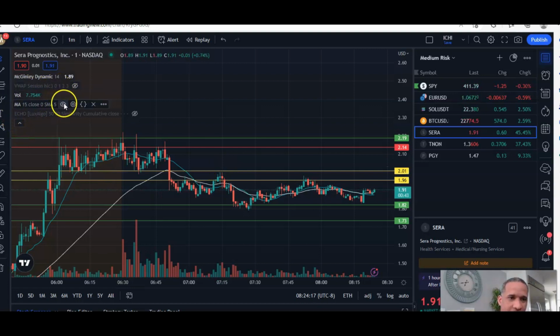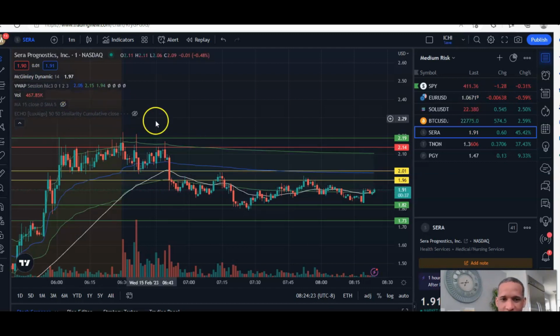Let me hide this. Okay. This is my McGinley. I never hide that. And then here's my VWAP session. Here was VWAP. It was trying to get there. I was like, you know what? I'll take a small win on this if it can get there. So when it was moving up in here, I put the order in for 202, and I put the stop.